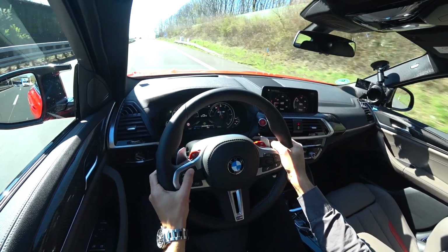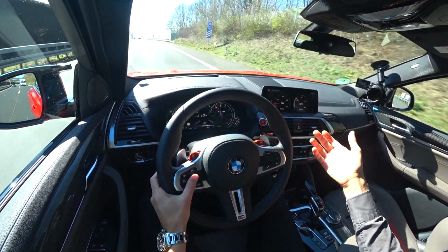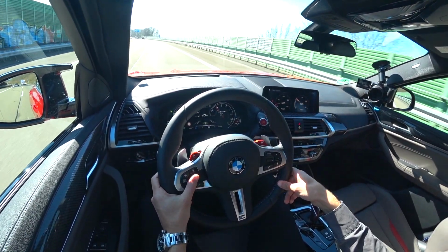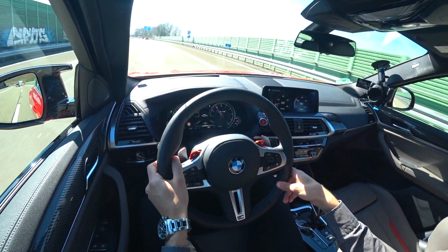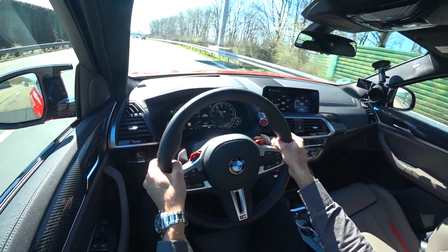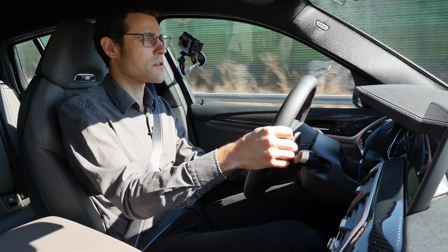So now again back to 100 kilometers an hour, and also noise insulation wise, here at motorway speeds really good. They've worked on that in this new generation, pretty amazing. Nothing to complain about. It's also actually suitable for longer motorway drives. No problem with that.